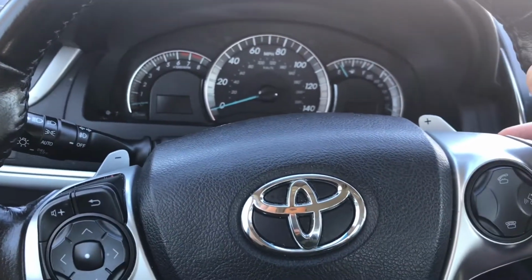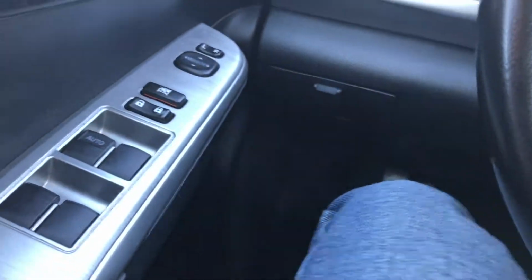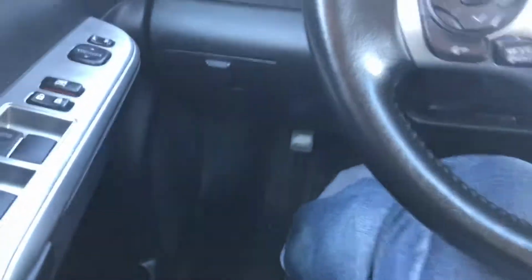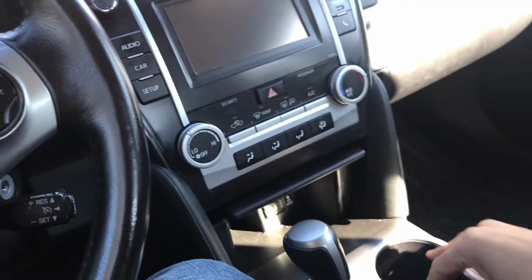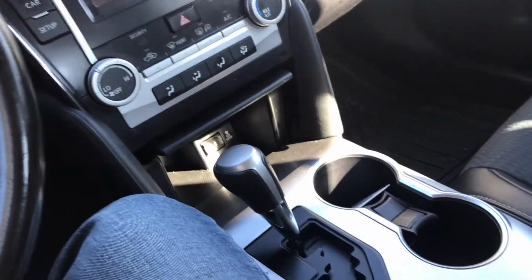But it's just funny that this car has these paddles, but then it has a foot e-brake. I mean, this is so 90s domestic car to me. It drives me absolutely crazy. But you have your cup holders here. And then this console is really big.